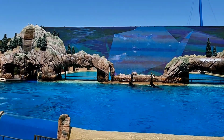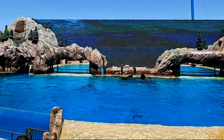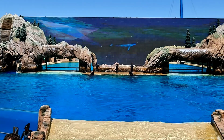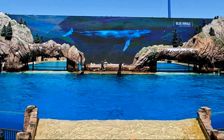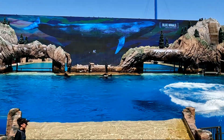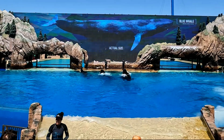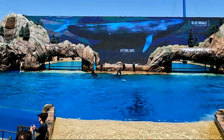Now, because killer whales live in all parts of the ocean, it's no surprise they eat all types of prey, including other whales. The blue whale on the screen behind me is the largest animal on Earth. In fact, it is 5 times longer and 50 times heavier than a killer whale. So, how does a killer whale this size eat a blue whale that size out in the ocean? Well, it's all possible because killer whales are the ultimate team players.